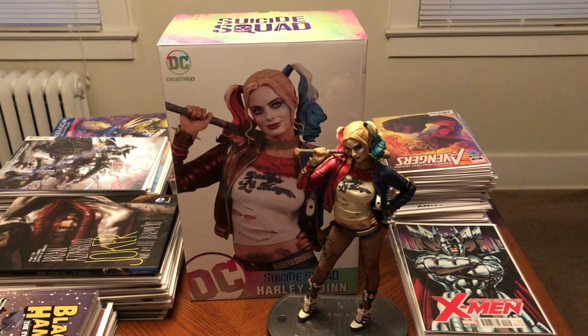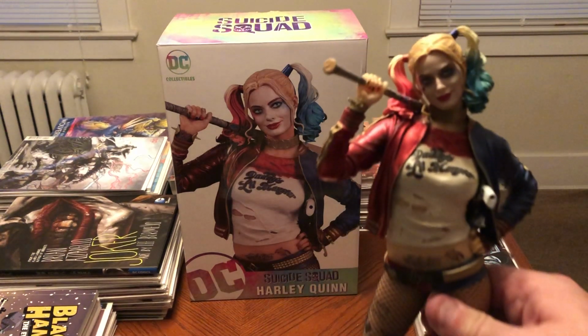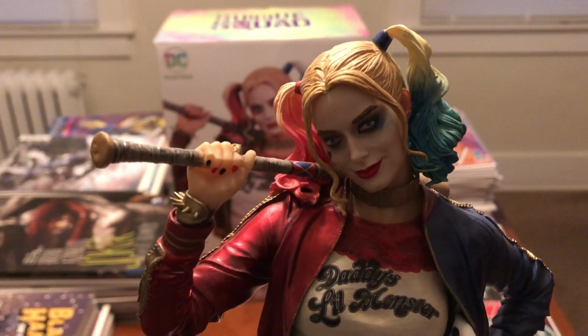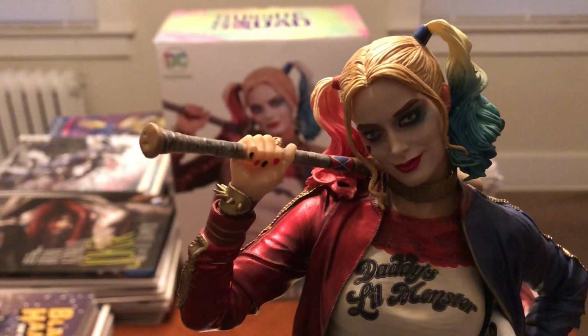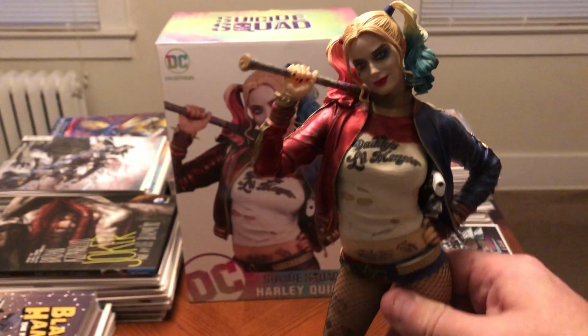Actually, I went to a place called JC's Comics in Toledo, Ohio, and his back issue bins are okay, but his statues are incredible. He's got tons of Marvel Bowen statues, which is the reason why I went there, and I ended up picking up a DC statue. His prices were really good, and I just really love the look on Harley's face there. Would not want to meet her in a dark alley.